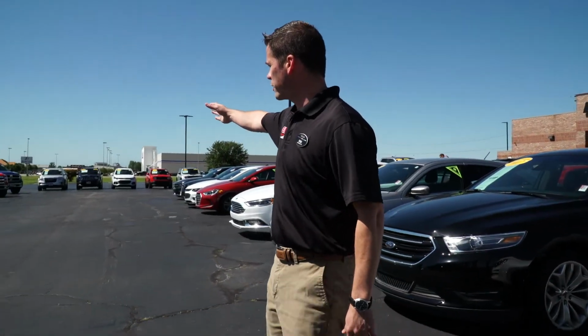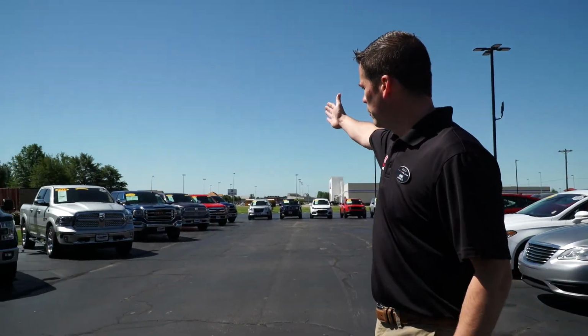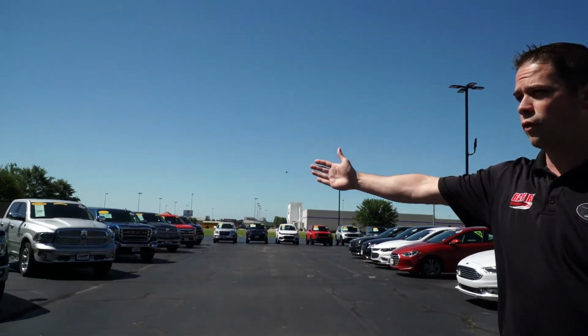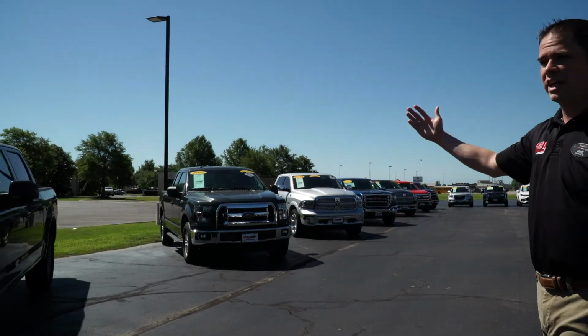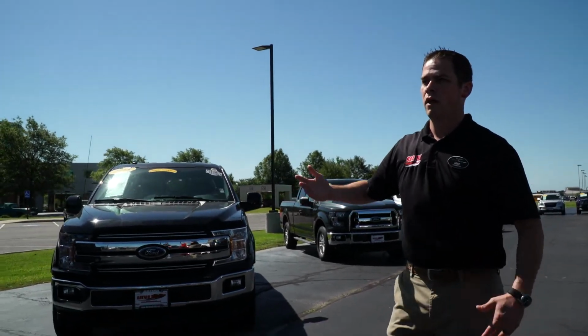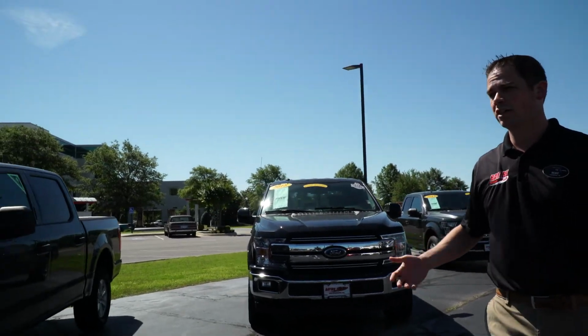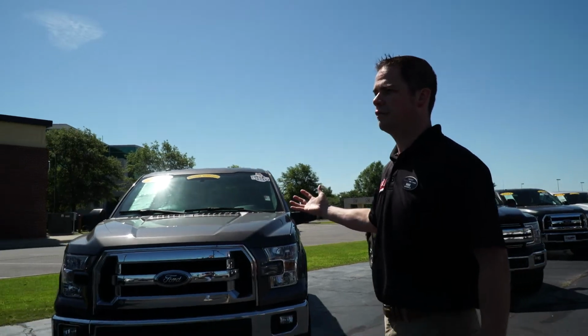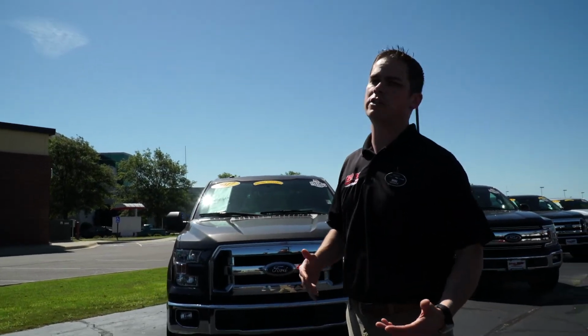I've got a row of trucks down here, everything from, like we talked about, Ram trucks. We've got Ford, we've got GMC, more Fords. I've got Lariat Fords, XLTs. A lot of my trucks are four-wheel drive. That's mostly what we stock when it comes to trucks. I do have a couple of two-wheel drives, but a lot of the time, the four-wheel drive is really a great value for the customer.